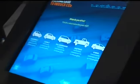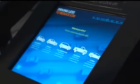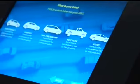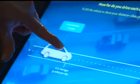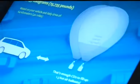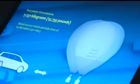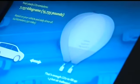We would like to look at minivans, and as far as mileage is concerned, about 40 miles per day. A minivan at about 40 miles per day is what I heard. Very good. Let's go to the minivan. Oh, I got to hit that next button. And we'll go to 40 miles per day. 15,735 pounds of carbon emissions per car. So again, you multiply that out, we're talking about a great deal of difference.